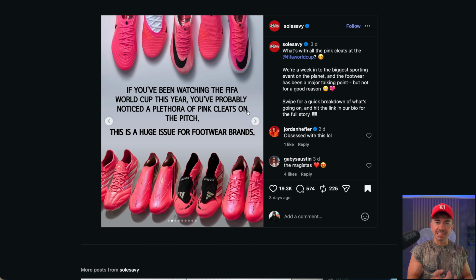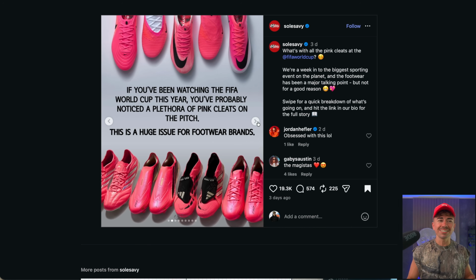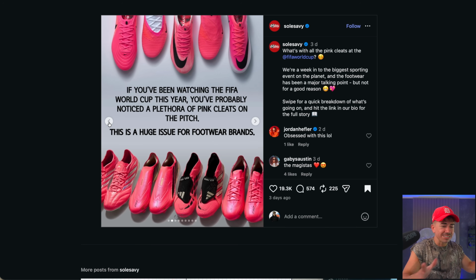All of these brands, Nike, Adidas, they spend years preparing their football boots for the World Cup. In fact, they're often made 2 years before the competition. Pink is a great color for football boots because it contrasts so nicely with the green football pitch, so they're very noticeable. So in terms of marketing, it's a great move to have a pink football shoe. But when every other brand also has that exact same idea, it then just mixes all of these different brands of shoes to look like the exact same one.